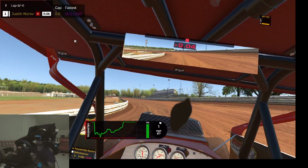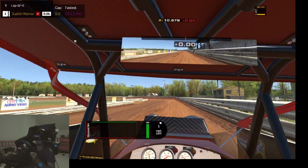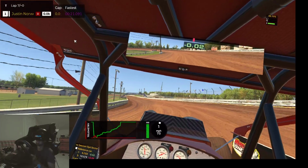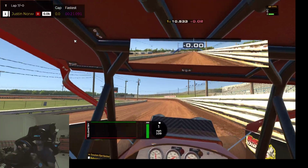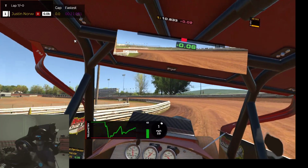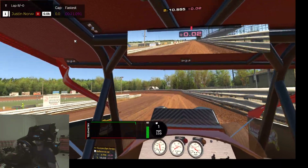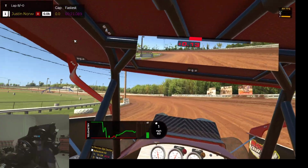I bogged it down a little bit too much in the middle there, but still not a bad lap. We'll go one more. See if we can do any better. See if we carry a little bit more momentum off this corner. Nah, we lost a little bit there. That might have been a little bit better, but we still kind of evened out. Give up a little bit getting in, or gain a little bit getting in. 089.